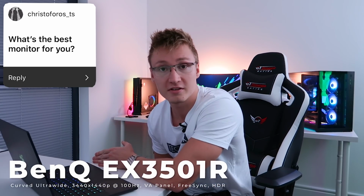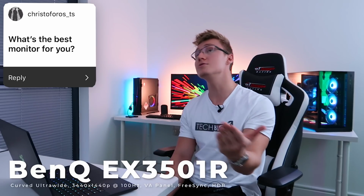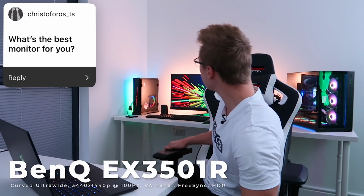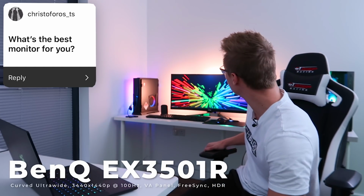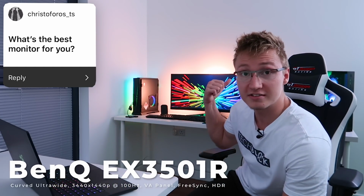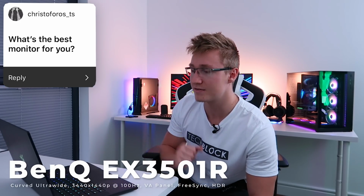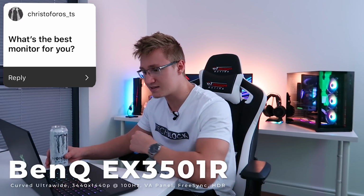It is by far the best monitor I've ever had and the best monitor I've ever used and experienced, and it is definitely one I would recommend. It's not the cheapest of monitors, I'll tell you that much, but it's a pretty damn good one. It's not a TN panel either, it's a VA panel, so the blacks in the monitor are very, very deep. It's a pretty nice monitor, I'll definitely recommend it.